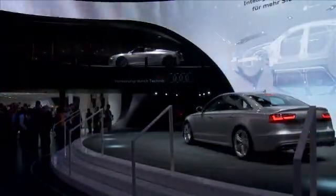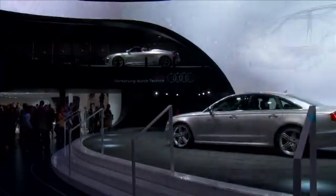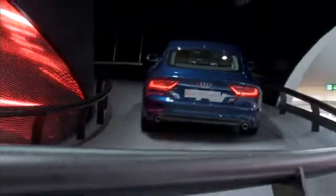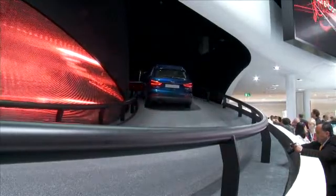The cars on display move around a track built right into the structure, showcasing the vehicles, taking people for rides, and putting on a display that's pretty hard to beat. Each vehicle rolls onto a turntable for a short period of time and then continues around the building, each one taking a turn. These companies spare no expense when it comes to showcasing their brand.